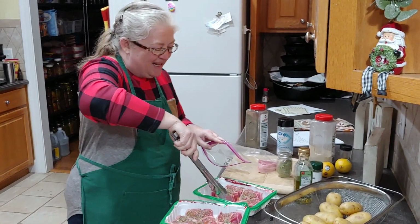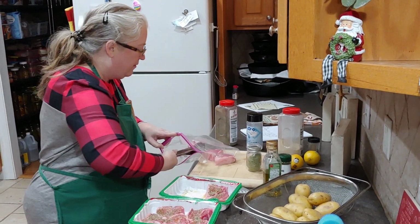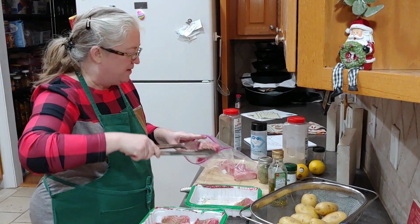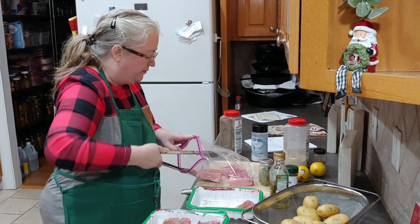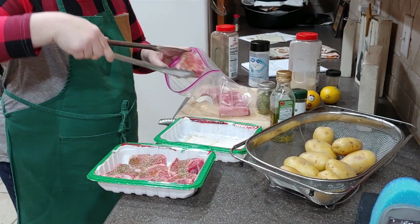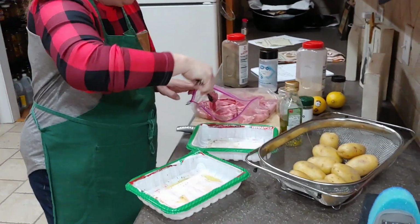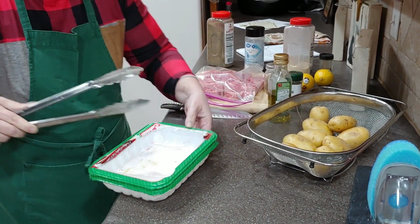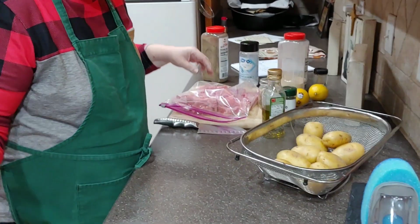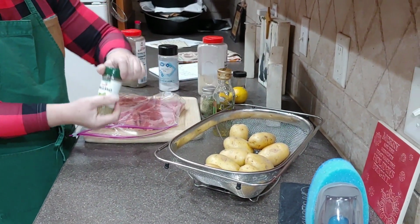Anyway, I'm just putting these in a Ziploc bag. I'm turning them over, seasoned side down. Oh, and you know what I forgot to do? You're supposed to squeeze lemon juice onto these too. I totally forgot. It's all right. We'll fix it. All right, there's the last one. Let's get this out of the way. Yikes. Okay, let's do this in reverse order.